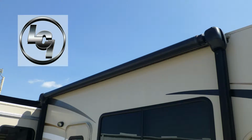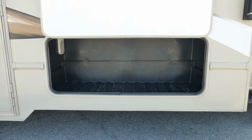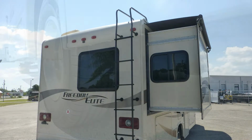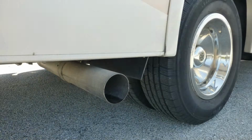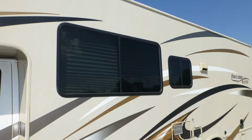Exterior features include an 11-foot power patio awning and slider topper awning. There's plenty of lower storage in the two standard compartments. There's also a rear ladder and individual rear mud flaps. The tinted windows provide protection from interior fading.